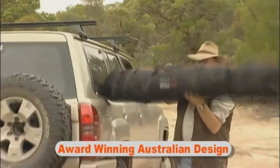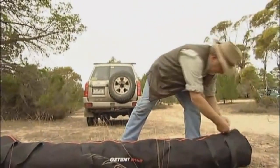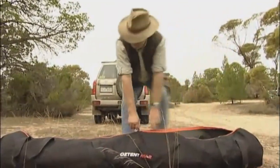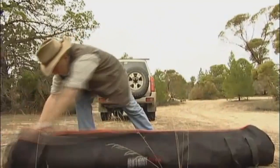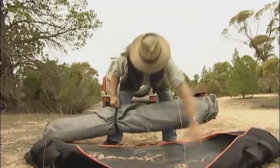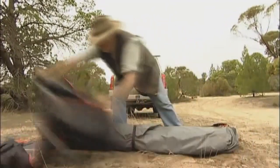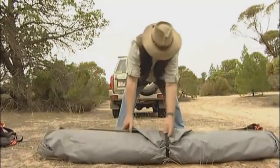Oztent is an award-winning Australian design tent. It won a silver medal at the International Exhibition of Inventions in Geneva. It was awarded the most innovative camping product from the Caravan and Camping Association and was also a finalist as 4x4 Australia magazine's best camping product. Many consider this tent to be the best touring tent on the market today, and this is why.